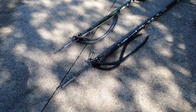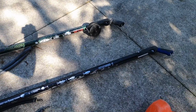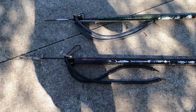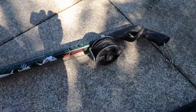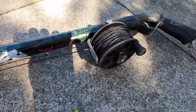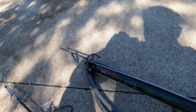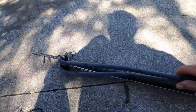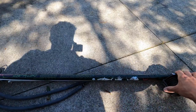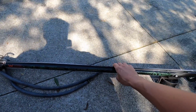The guns I was using in this video, both Rob Allen rail guns. This is a 120cm carbon and this is a 100cm alloy. Usually both guns are fitted with the reel. This one's set up as a roller, so 16mm bands full tension them right down to the lugs, and it's a really little powerful gun. Take down pretty much anything around New Zealand.